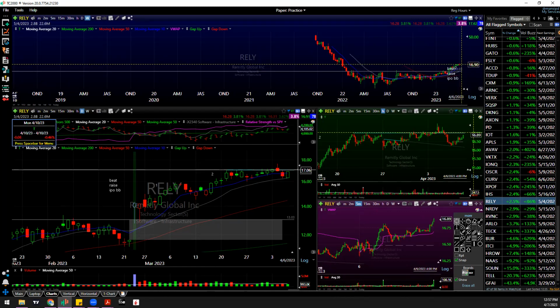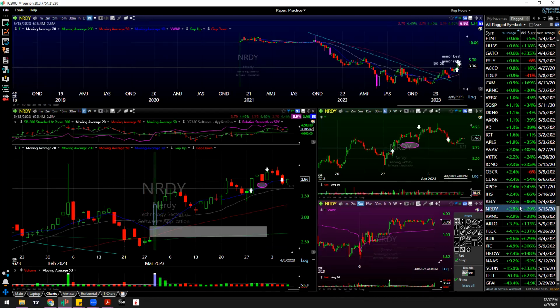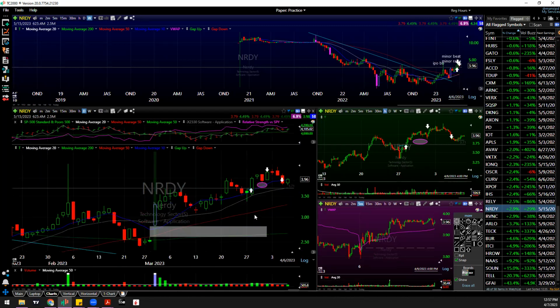Though it is back at the pivot point. It's a hard one to ignore too. I'm just going to put it on the watch list, but it's not going to be one of my top watches. Nerdy. Oh gosh, this looks good too. I'm just worried about how long the watch list is going to be for Monday now. It's got everything. It's doing everything right. I have to put it.